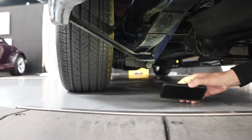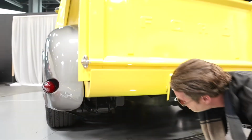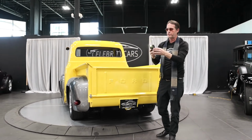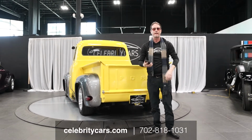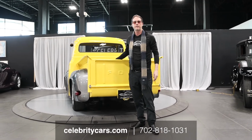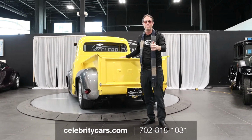I'm not sure what that is. I don't know what's going on there. Okay, well, look, we're going to get it out. We're going to drive it around the block. At least you're going to find out if it stops, if it brakes. They've got fancy brakes on here, and I know this 350 runs really good too. So we'll be right back with a driving video.